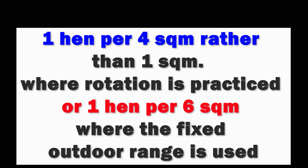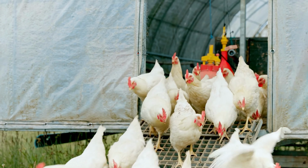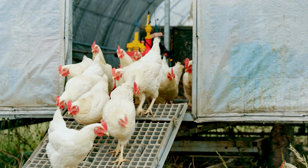On the positive side, the density for this type is smaller than in a free-range setting, which is 1 hen per 4 square meters, rather than 1 square meter, when rotation is practiced, and 1 hen per 6 square meters where the fixed outdoor range is used. So those chickens should be able to source a bit more food for themselves.